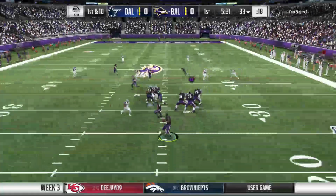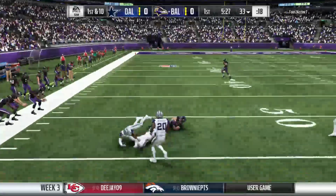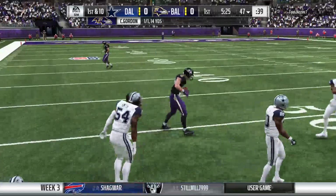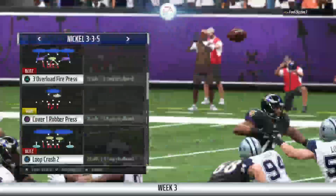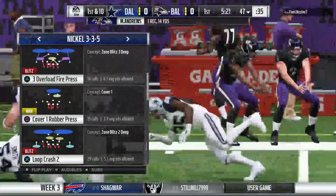They go play action here on 1st down. Looking left side, Andrews with it, complete. And he slips up past the 45 before being tackled. They get 14 on that one. That's good for a Baltimore first down.